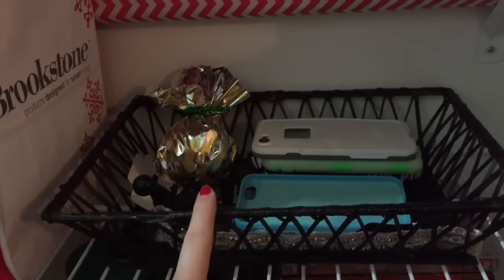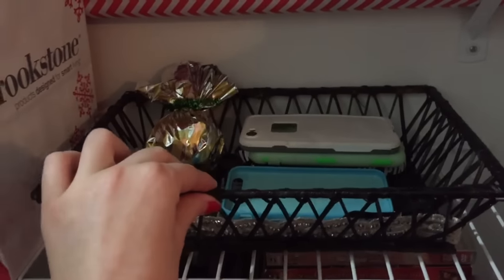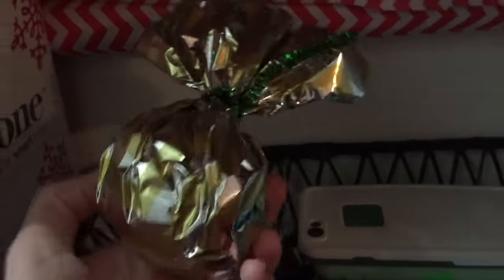And then we come up to this cute little black basket. This was actually wood, but she spray painted it black, and I think it looks so good. She just keeps random things in here, like this is a gift for one of her friends. It's a Lush bath bomb.